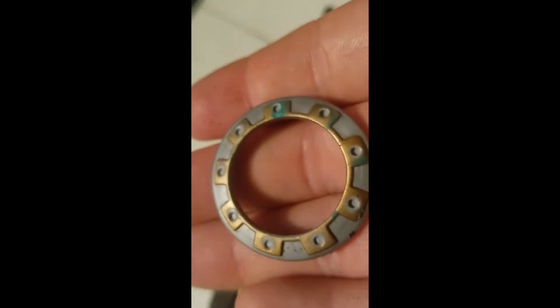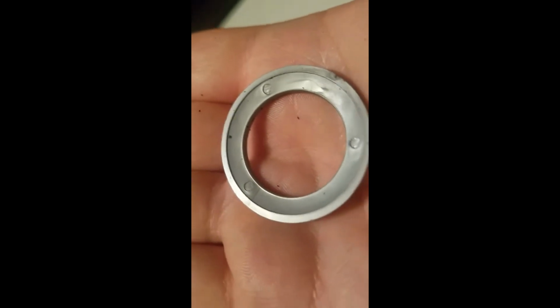This does come off as well, sorry. There's a little strap on her belt right there. I don't know if you can see that, but a little strap that you can just kind of loop this into, and there you go. You have it. So that's pretty cool.